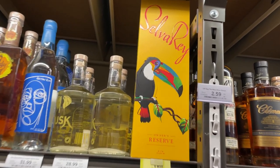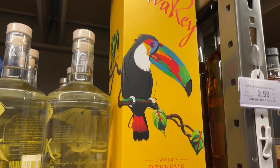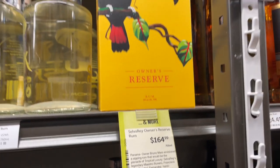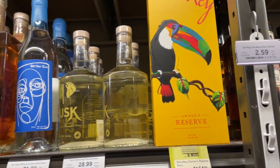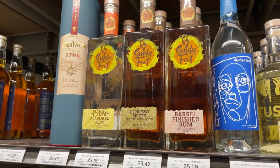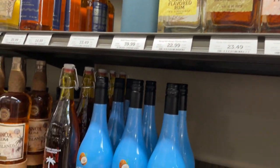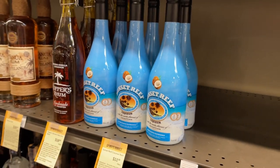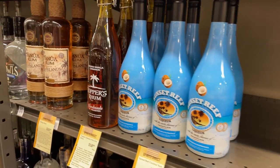Now look at that one. You know, that catches your eye as you go by. But look at that price. I think I'm gonna pass. But they've got some really neat styles here. Look at that sandy feet. And right below, this is a cheaper liqueur, only 11 bucks, but look at that. It catches your eye, doesn't it?